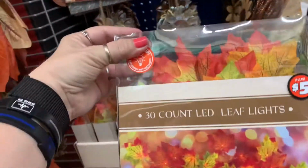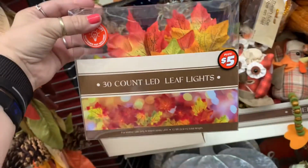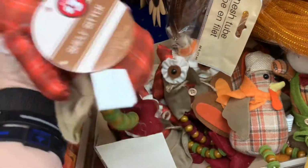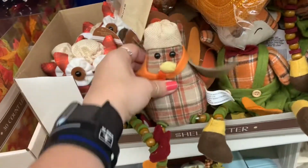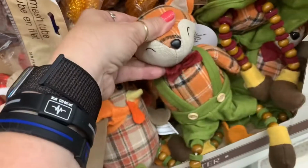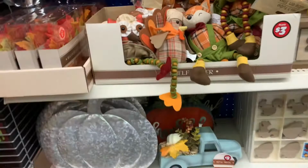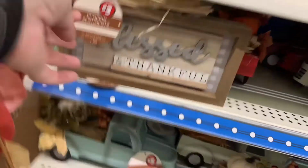Oh, and look here, 30 count LED leaf lights, $5. And check these little guys out. Oh, and they're weighted. Shelf sitters. There's an owl, and it looks like a trophy, and then a fox. He's cute. Oh, and then that's it. Just those three. And then, of course, there's quite a bit of stuff down here, too.